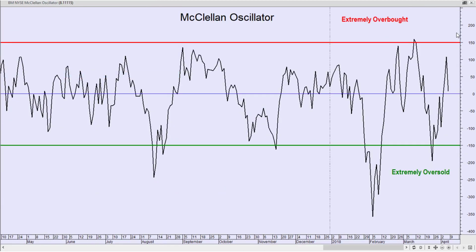Let's take a look at the McClellan Oscillator. We got back up here in overbought condition on Thursday, and then we sold back down. So we are down over 700 points and closed down 570 some points on the Dow, and all we are is back to neutral. We're at 8.1 is the reading on the McClellan Oscillator. We are not extremely overbought. We are not extremely oversold. And look where it was when it collapsed in January, okay? So it wasn't even extremely overbought at that point.